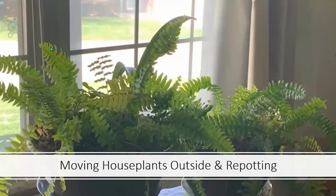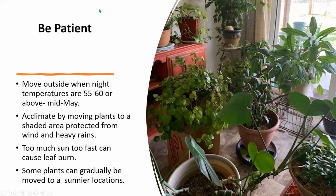Now, many of you may have already moved your houseplants outside. I have not. We are still getting strong winds. So if you have moved them out or you are just starting to move them out, I think this information will be helpful. So I say be patient because we're anxious.